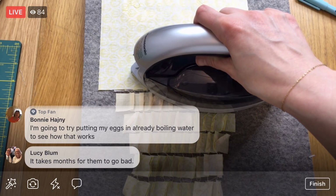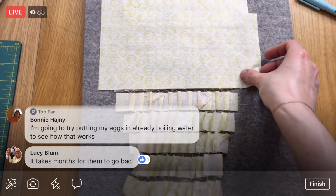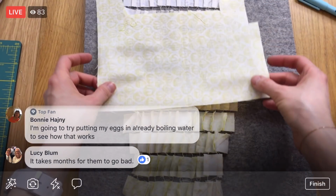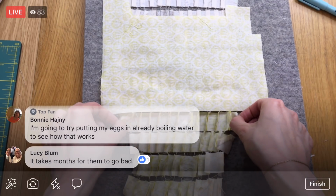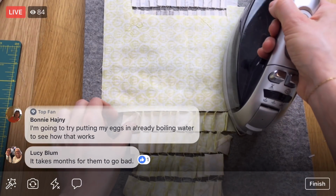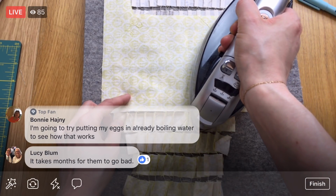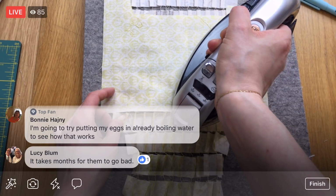It takes months for them to go bad? Oh, well, that's good to know. We'll do a taste test. That's how we're gonna find out. But yeah, I'll definitely boil them up, and we'll wake up on Sunday and make some colorful eggs.